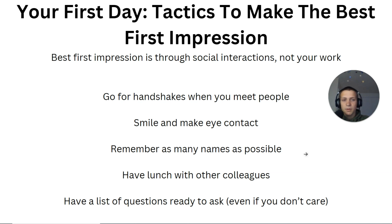To remember as many names as possible, just don't remember them. It's not all about remembering, just write them down. It's sort of like a cheat code. It means you don't have to remember because you've then got this sheet of people's names. Whenever you forget, you can just look at the names and be like, oh, the guy who sits here, that's called John, right?